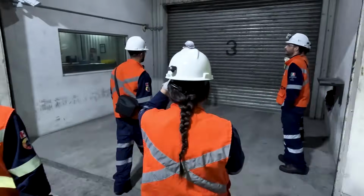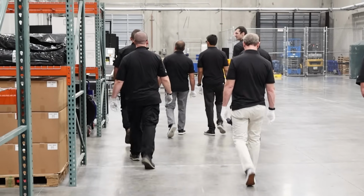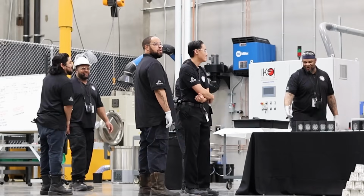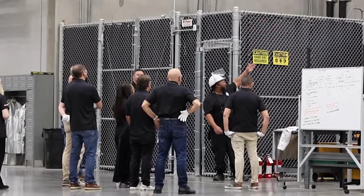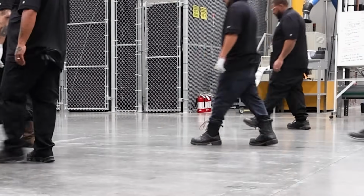Instead, the facility was an unassuming building in a location no one would suspect the mint to be. We didn't film it for obvious security reasons, but let me say this: an operation like this could easily be in any building across the country. Anyways, the building was spotless. There wasn't a speck of dust to be seen.